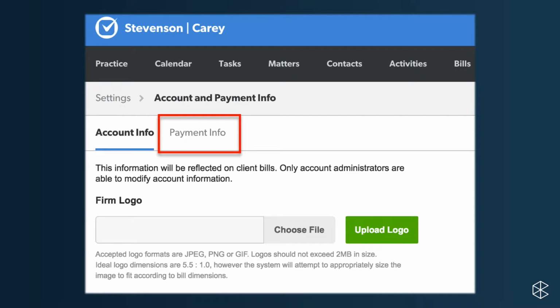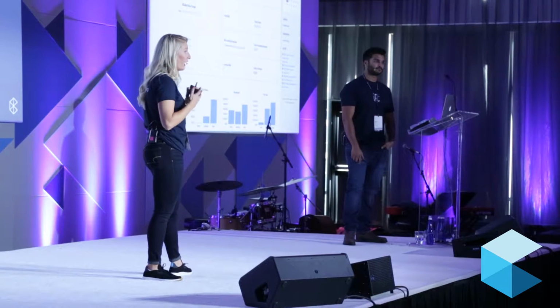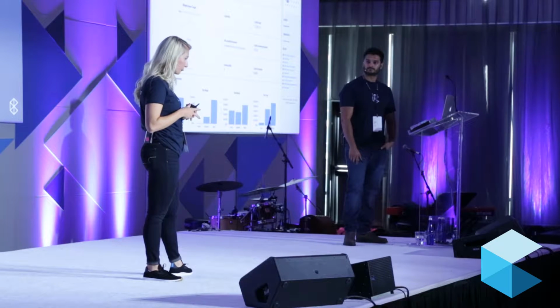And this will include your current billing cycle, a PDF version of your latest bill, as well as the option to update your credit card at any time. So if any of you have called our support team wanting to give them a new method of payment, they will redirect you back to the Payment tab, as you are in full control of your account.